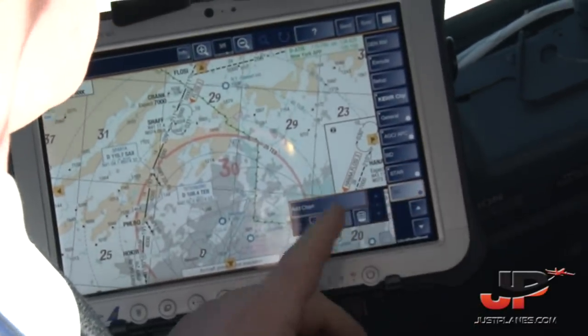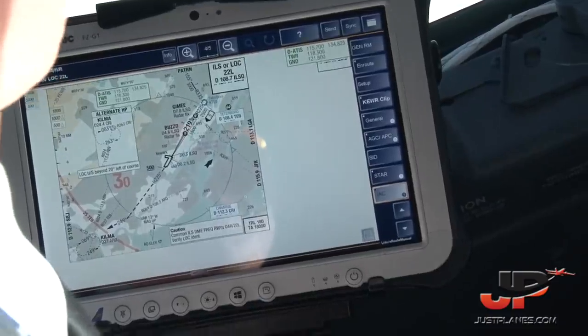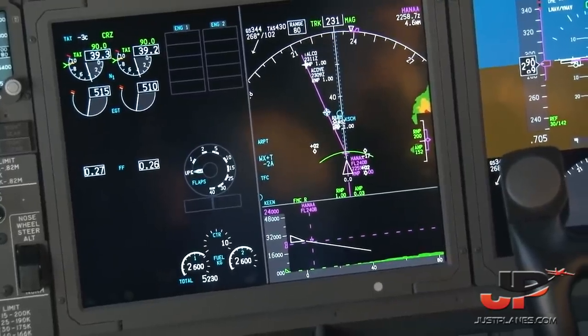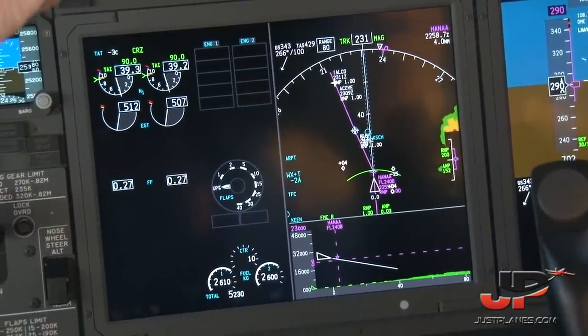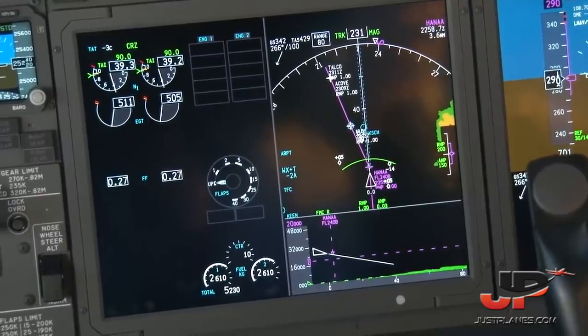United 925 off Boston, roger. And then for the ILS to the left. Boston, Icelandair 623 descending flight level 240. Icelandair 623, Boston Center, descend and maintain flight level 200, need a good rate down, please. Flight level 200, good rate, Icelandair 623.